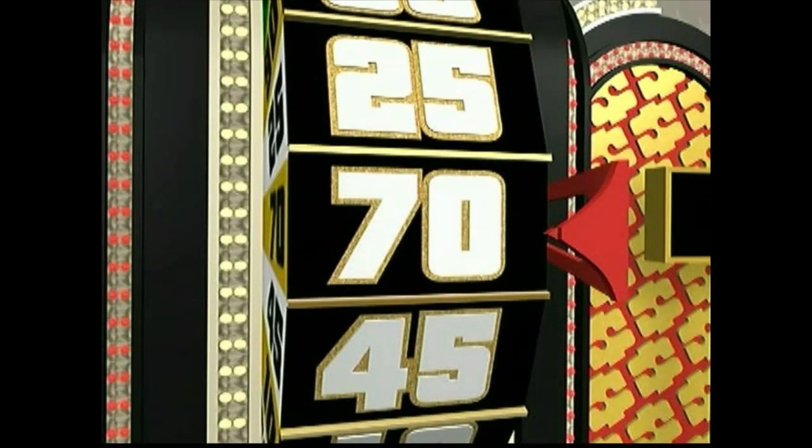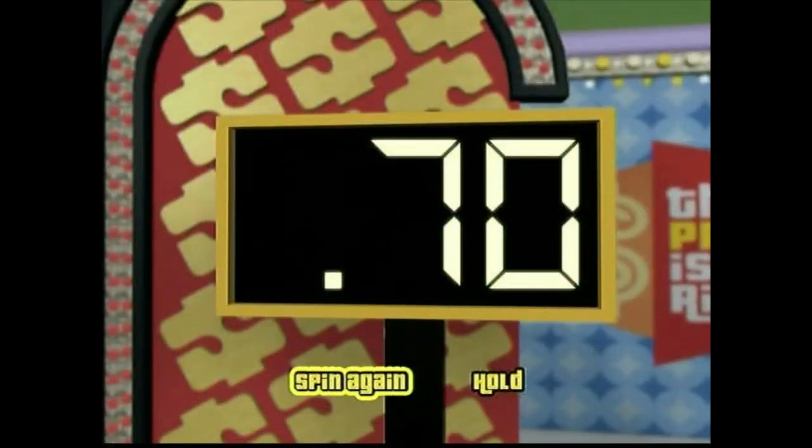One more spin. You need to put 15 and 30. 15 and 30. 15 and 30. It's a 30.